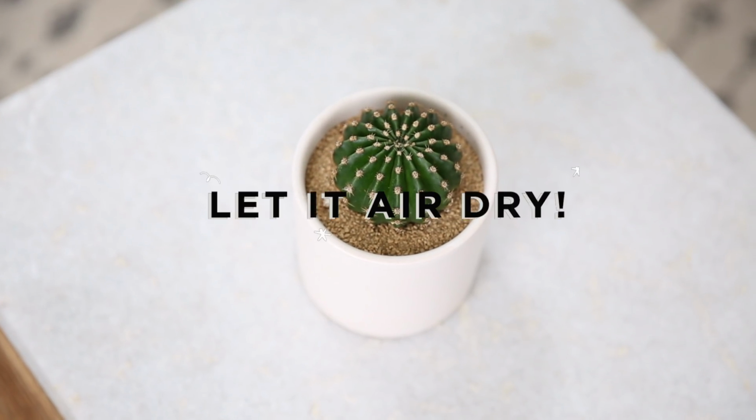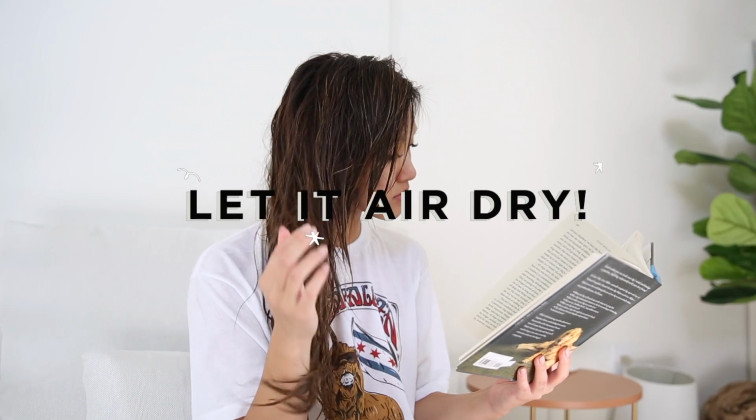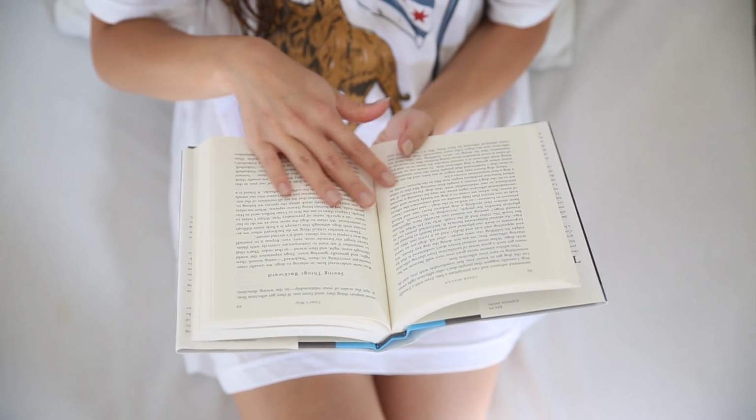If you can, let your hair air dry as much as possible, because this helps minimize heat damage. After I put in my detangler spray, I let my hair air dry. This is where I would read a book and just hang out for a bit or run errands.